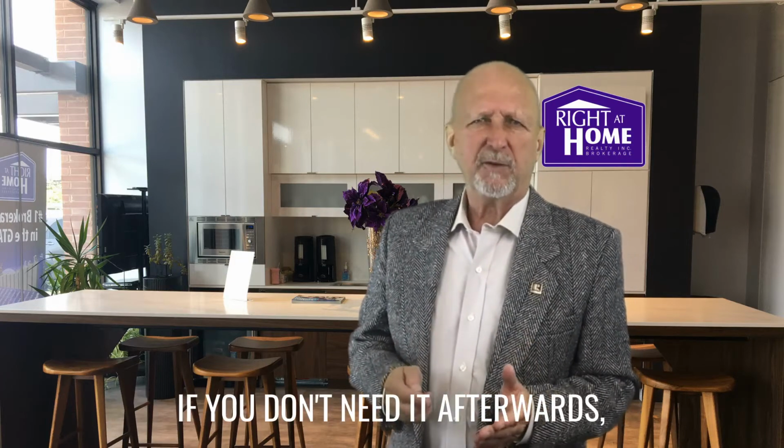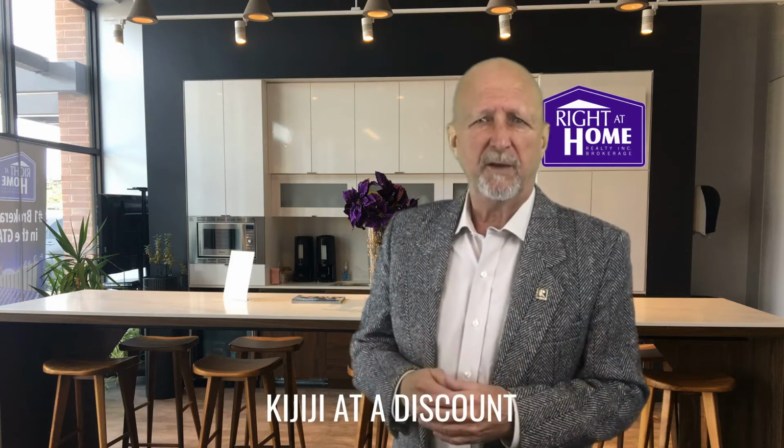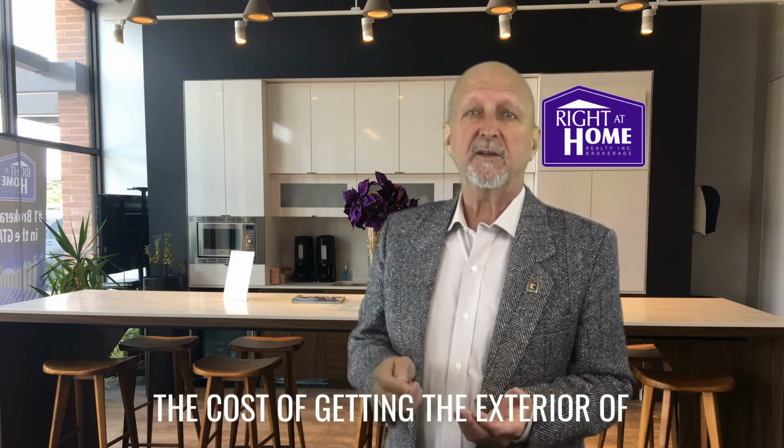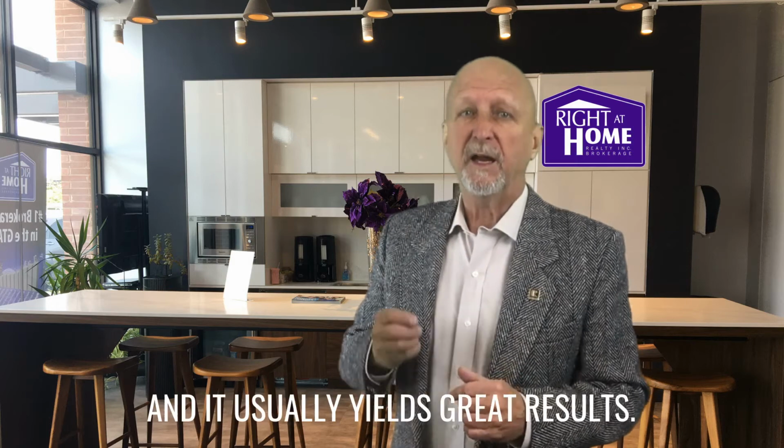If you don't want it afterwards, you can easily sell it online through Kijiji or what have you at a discount, and consider the difference in price, the cost of getting the exterior of your home completely clean. It's inexpensive and it usually yields great results.